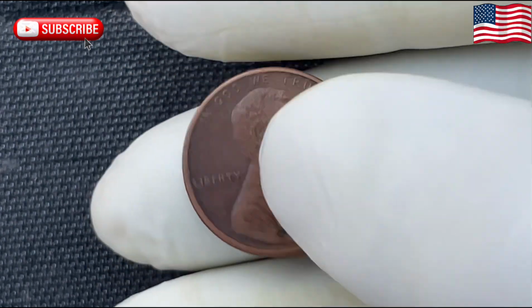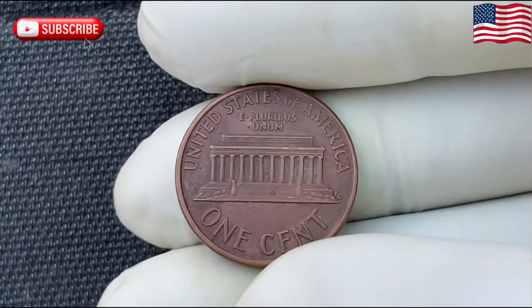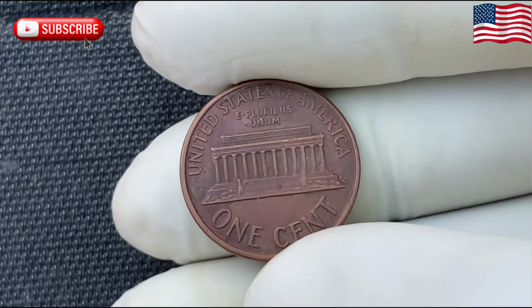Whether you're a seasoned coin collector or someone just getting started, the world of numismatics is full of surprises. You never know what hidden gems you might have in your collection.